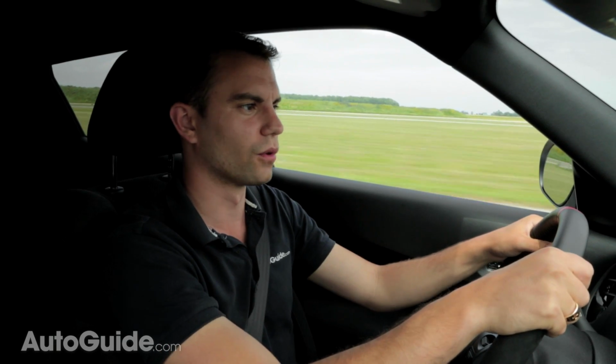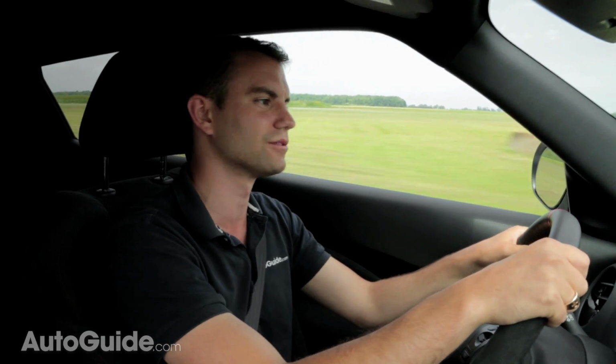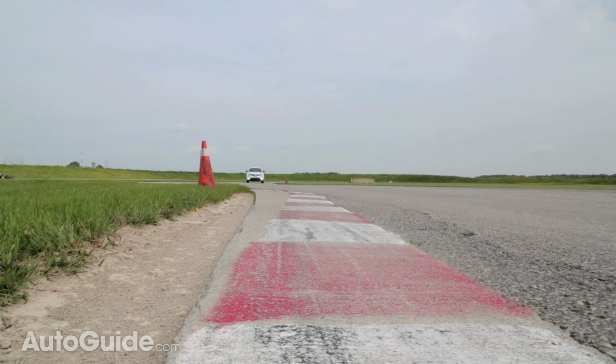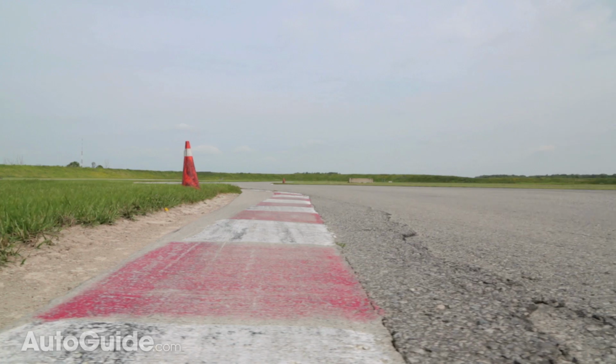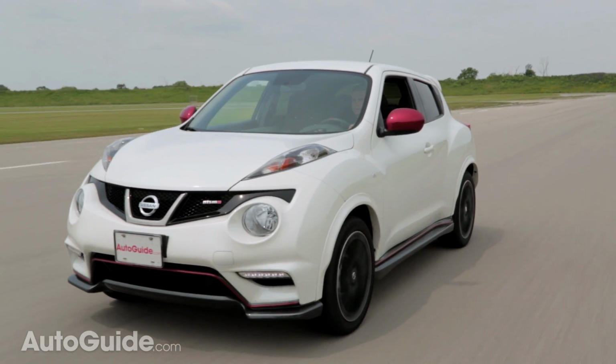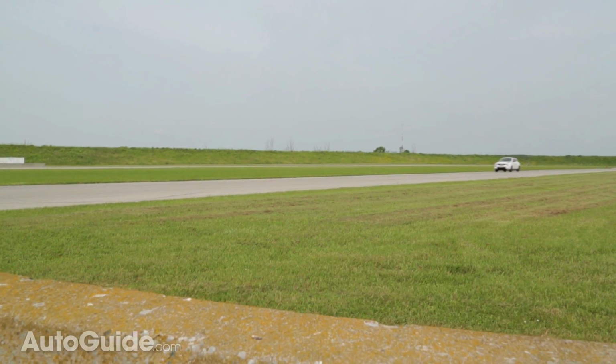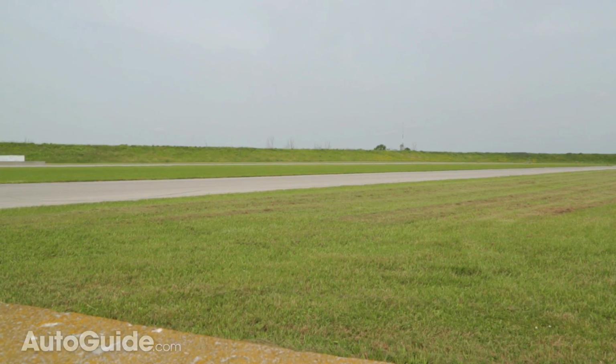Now, like I said before, Nissan claims that the body kit will add 37% more downforce to the car, but realistically, you're never going to experience that because most people aren't going to take a car like this to the track, and even if they do, they're probably not going to get it up to speed enough to really feel any sort of noticeable difference. What you will notice, on the other hand, is the handling characteristics of the car and how improved they are.